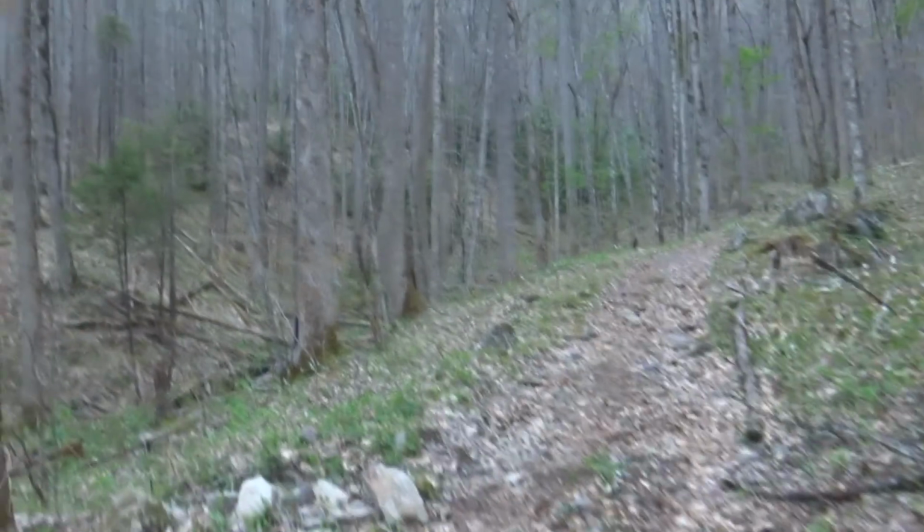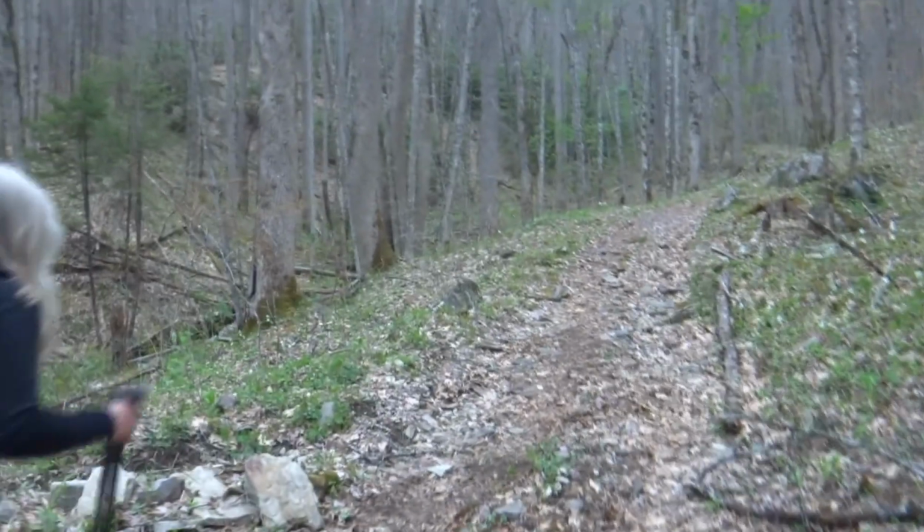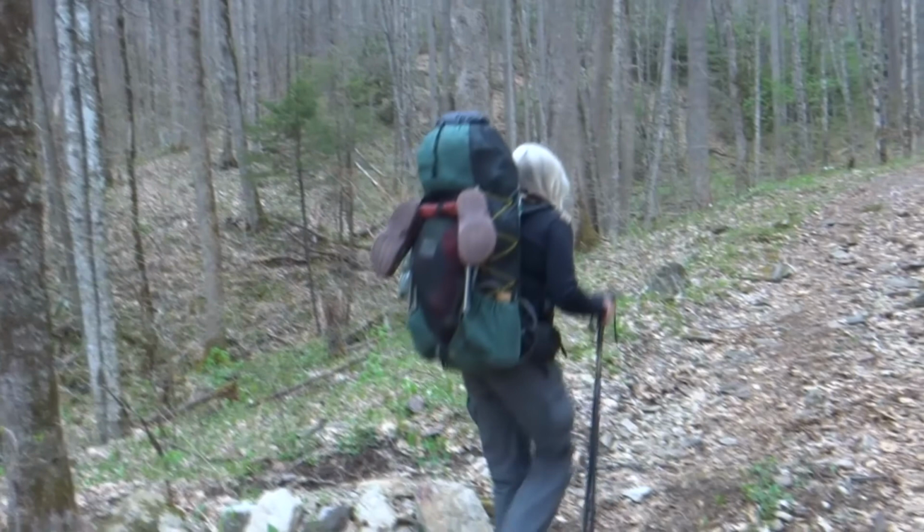We've seen more trilliums than ever before in my life. Also wanted you guys to notice the obvious. It is a Eula Ohm weekend.